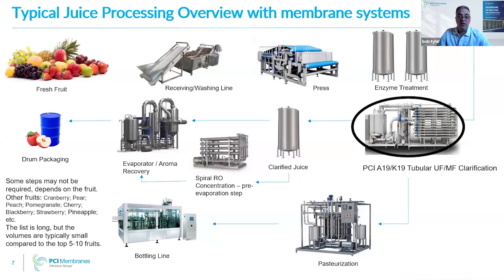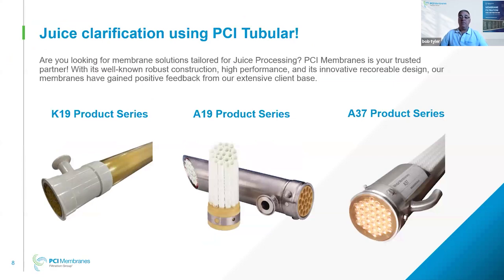So here's the area we'll be talking about right now, which is clarification. And so the 2 different products that we use for clarification will be our A product line and our K19 product line. The K19 is brand new to PCI. It was just launched a couple of months ago. The K19 product line uses our tubular membranes. It's a completely plug and play module.